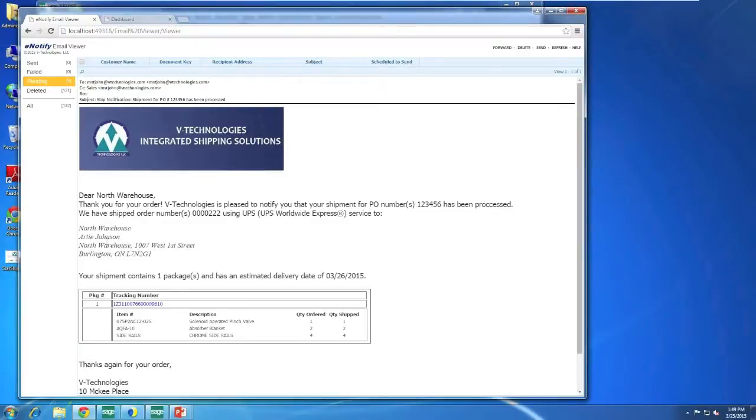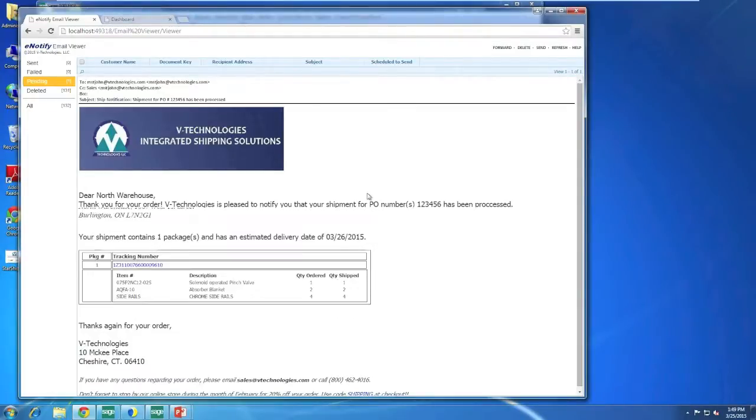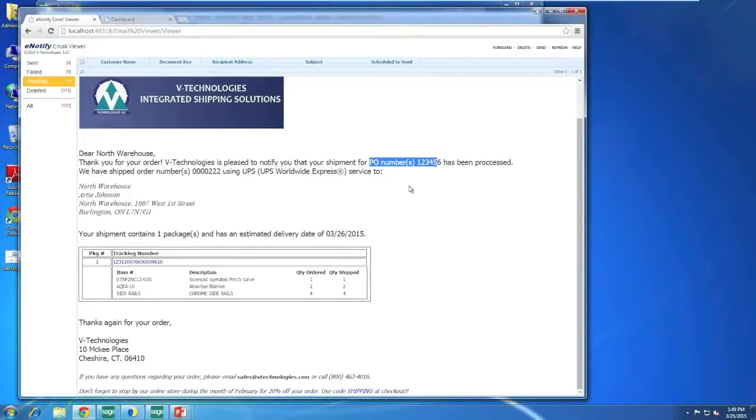nice breakdown, let the customer know where the shipment's going to, how many packages, if I wanted, show them line item detail, quantity ordered versus quantity shipped, hyperlink tracking number. I can easily link in Sage fields, so PO numbers, sales order number. And if I wanted to, maybe coupon codes or links to survey forms.